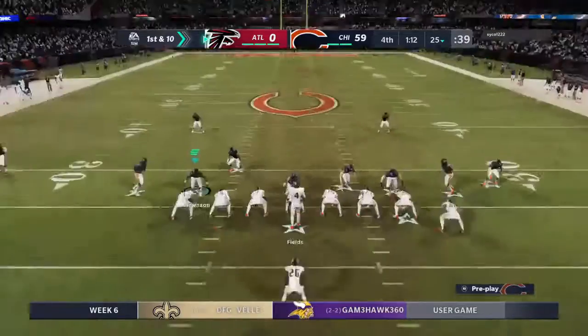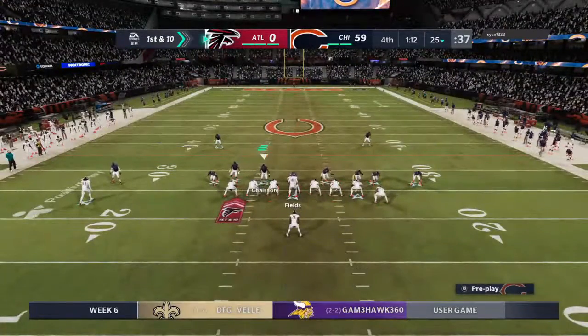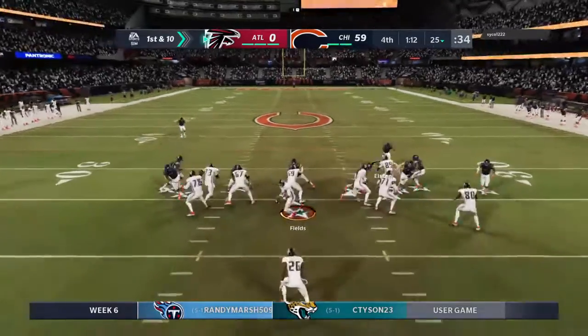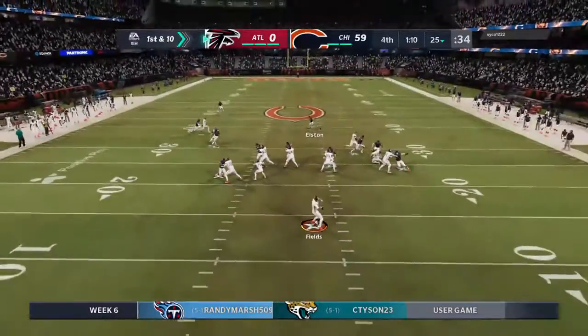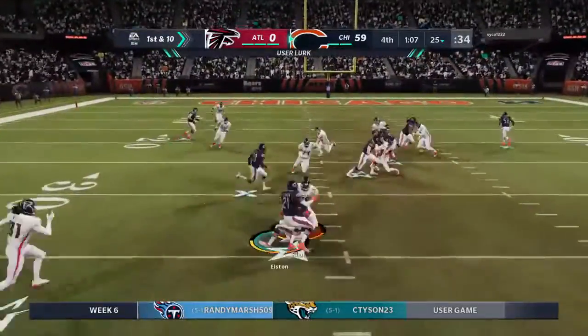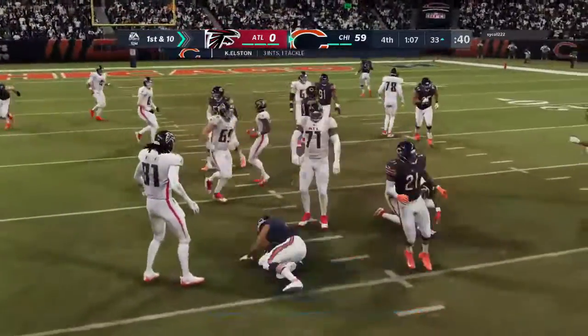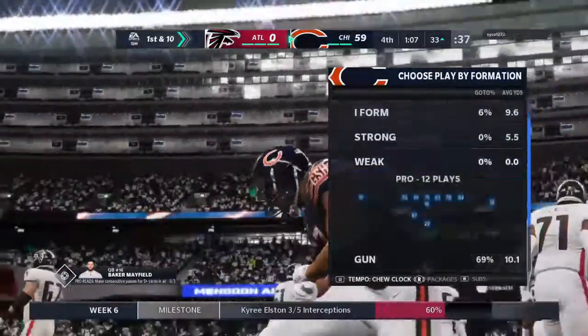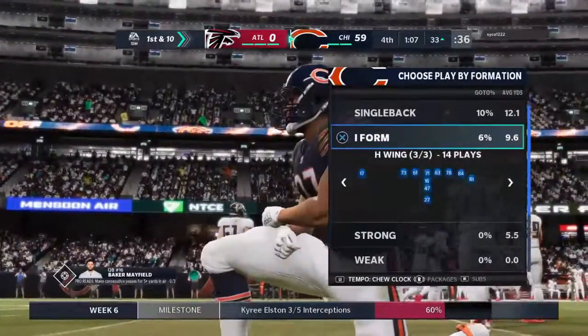1st and 10, and kind of tipping their hand at running the ball. 3 tight ends are out there. Trying to shake off the interception. He'll look to throw. And now here is another interception. Picked off at the 36. And they have the football and will set up shop at the 33-yard line.